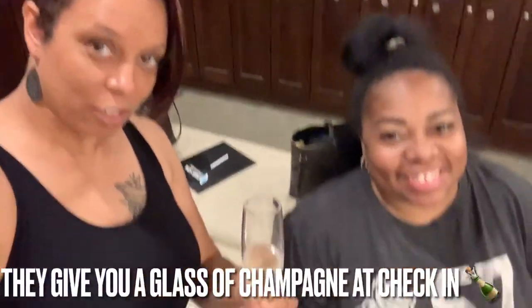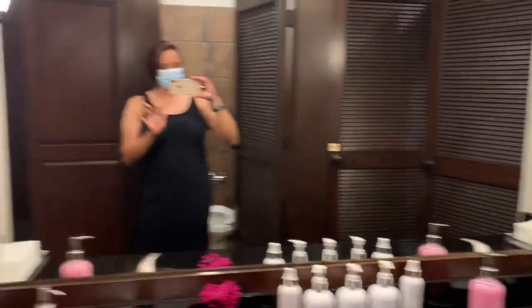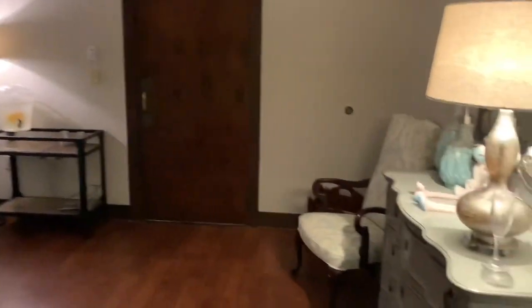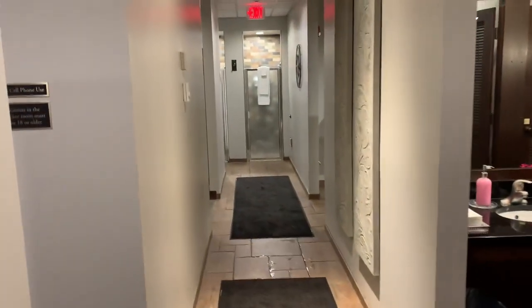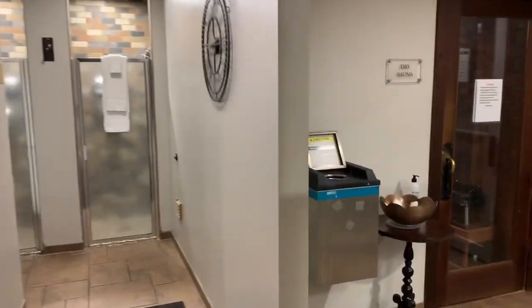We're doing our first cheers. This is the changing area. This is the bathroom. Just showing you the area. This is the waiting area for when you're about to get a massage. This is the waiting area for your appointment. I am loving everything they thought of.